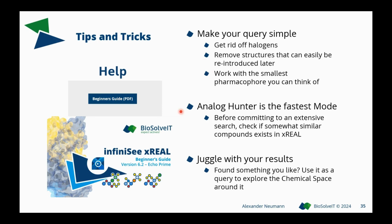Tip number two, analog counter is the fastest mode. Before you fully commit to a search, which may take some minutes or 1 hour, depending on what parameters you apply, just use the analog counter to check what's inside the space, and whether there is anything even for my compound. Run an analog counter search, and within 2 minutes, you get an idea of whether there's anything in the proximity of your query compound.